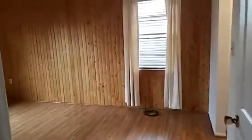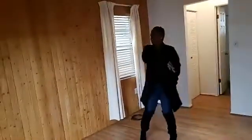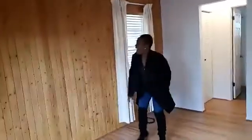A little country kitchen. So we first have, hi Oscar, thanks for joining us, the master bedroom. It's a nice size. Again, you see the wood paneling. I know. It's like Vanna. Wood paneling behind door number 3. Or maybe the door that doesn't open.